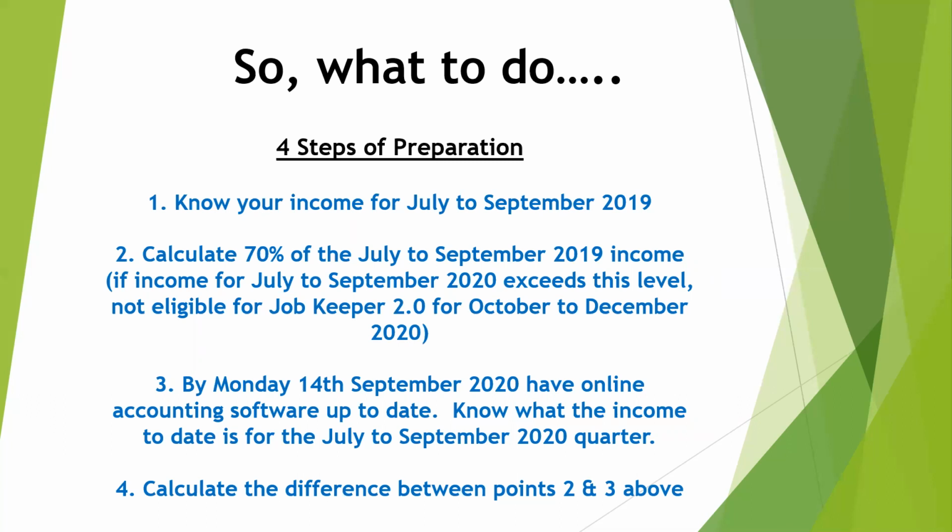Have your accounting software, online software up to date, or if you use some sort of manual system, have that up to date. So therefore, you're going to know what the income for the quarter is likely to be, and then calculate the difference between where you're at that point in time, 2 weeks out from the end of the month, and what your maximum income can be for eligibility for JobKeeper 2.0, because we're all basing here around the cash flow for the business.